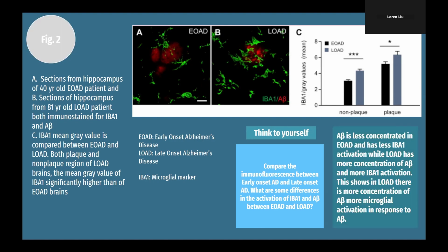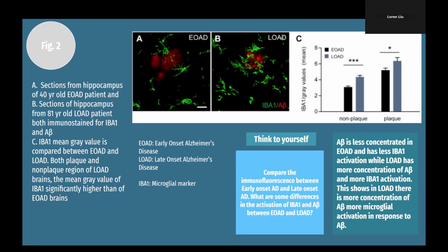So we can see that there's a pretty noticeable difference between early onset Alzheimer's compared to late onset Alzheimer's, where the amyloid beta is less concentrated in the early Alzheimer's and therefore has less IBA1 activation, meaning there's less microglia activation in this person's brain. With late onset Alzheimer's, there's more concentration of the amyloid beta, as you can see from the more bright red marking, and also more surrounding IBA1 activation. So this shows that late onset Alzheimer's has more concentration and therefore more microglial activation in response to amyloid beta.